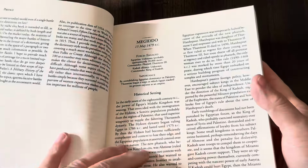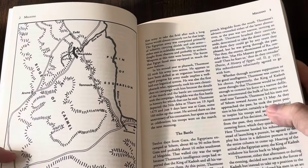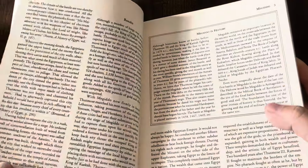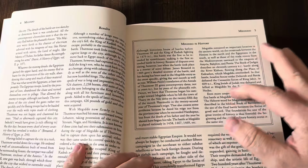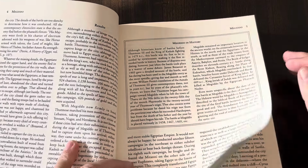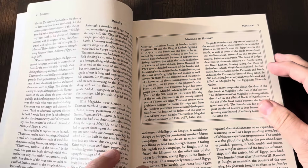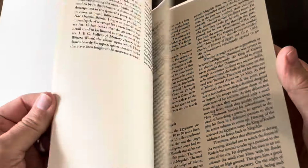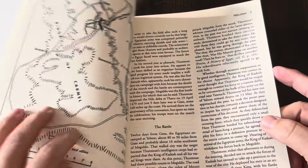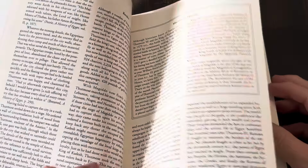Then you've got your historical setting, a little bit of writing on the battle itself. Sometimes you have maps; I don't know if there's a map for every single one, but a lot of times there are. Then you have the setup or context, the battle itself, and the results. Then there are some insets like Megiddo in history, which is, again, in the Bible, so to speak. Not every section has an inset, but some do. Although this is just introductory to the battle, it gives you quite a bit of information: about 5 pages on that battle.